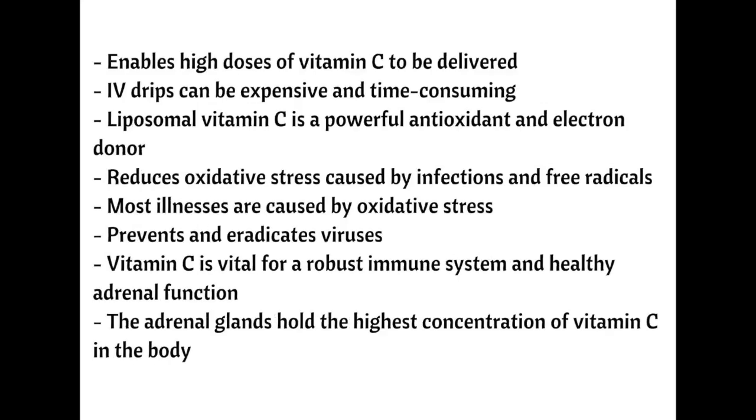Not only does the liposomal encapsulation delivery method enable high doses of vitamin C to be taken, but the absorption rate is also significantly better. It rivals intravenous vitamin C therapy, with some experts saying it is even more effective. Getting an IV vitamin C drip can be prohibitive because they're expensive, they have to be performed by a nurse or doctor, and they're time-consuming because they have to be administered very slowly in order to protect the veins.